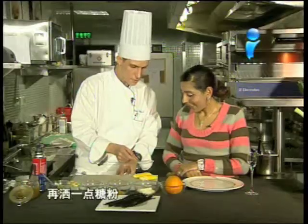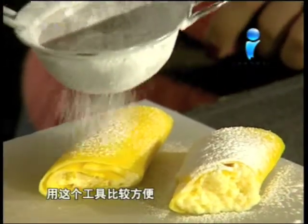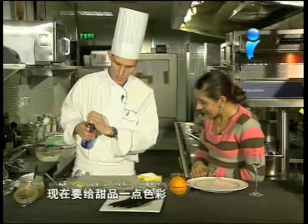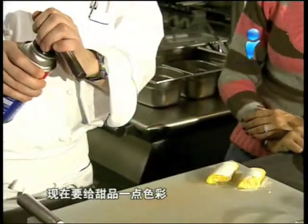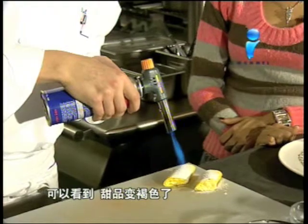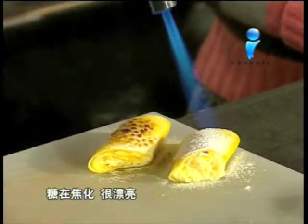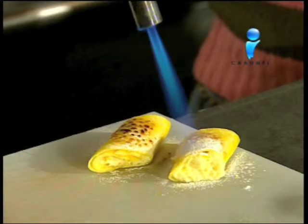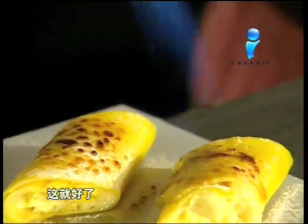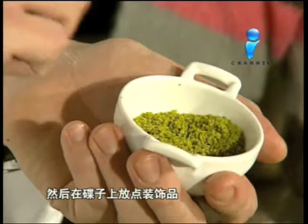You just take a little bit of confectioner's sugar, icing sugar, and put it over them. You can use a little strainer like this. A little strainer makes it easier. So what we do now is we just give them a little color. Be a little careful with this one. You can see immediately it turns brown and the sugar really melts, nicely caramelizing. Beautiful. That's actually all we have to do. It only took a few seconds.